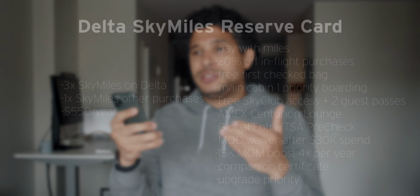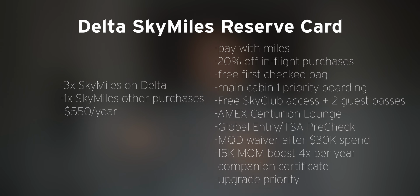Now, let's talk about the reserve card. The reserve card doesn't give you a lot of bonus categories, right, on spend. It allows you to earn 3 SkyMiles per dollar on Delta purchases and 1 SkyMile per dollar on everything else. Now, the benefits are that it has that same pay with miles feature, 20% off Delta in-flight purchases, first check bags are free, that same main cabin 1 priority boarding.